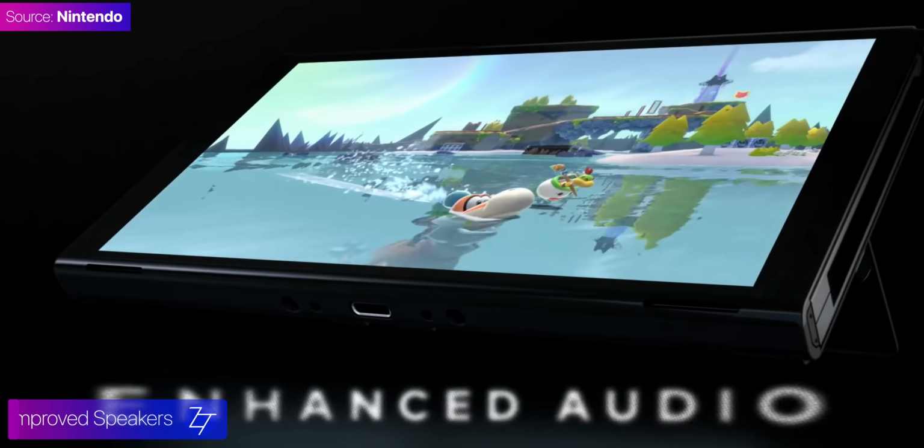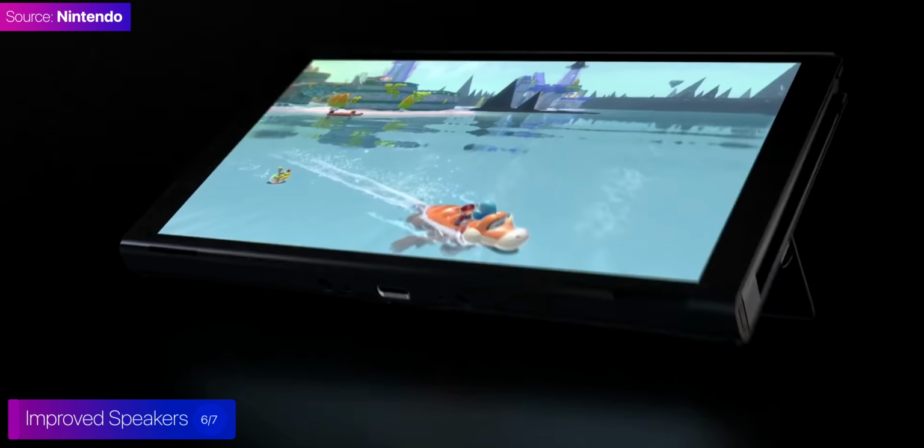We also get improved speakers with enhanced dynamic range. That's great, but again, the original speakers were horrible, like really, really bad. Any smartphone pretty much just destroys the original Switch. So I think they should have been better from the very start.